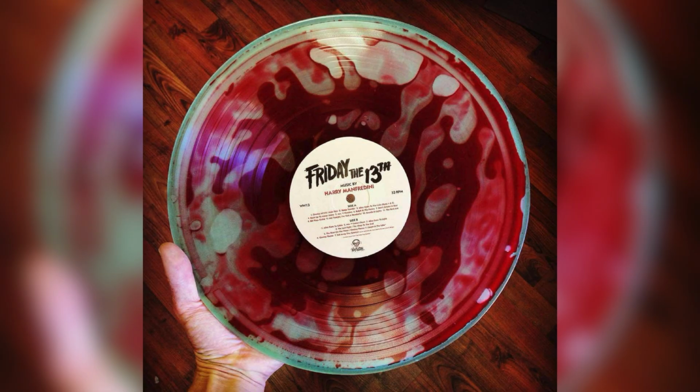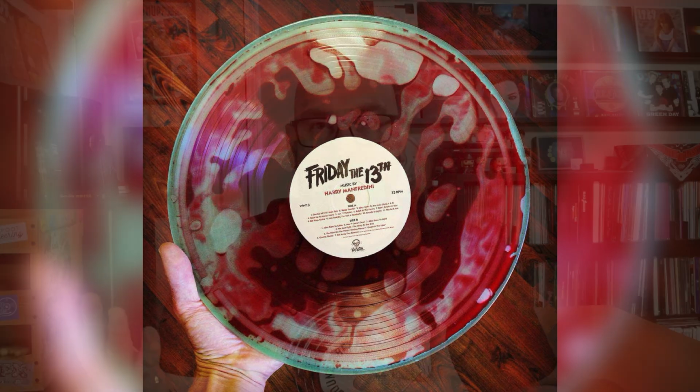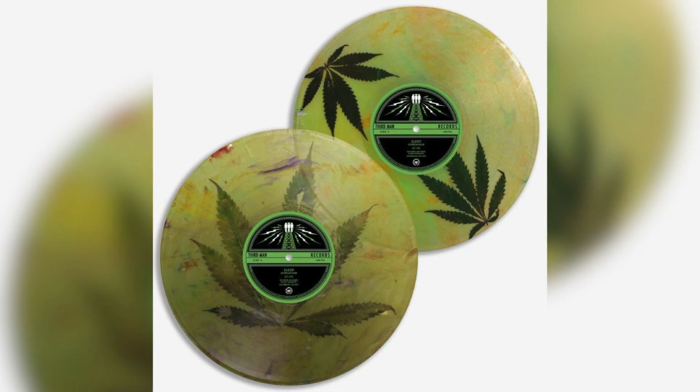And for the most part, I don't really get into any of those gimmicky record releases. Some of the other ones that have been big over the last couple of years, I think it was the Friday the 13th soundtrack that they released with fake blood on the inside of it. I know Third Man Records here in Detroit, I think a year or two back, pressed an album that had a big pot leaf on the inside of it. That was kind of cool, but it was all really limited and really expensive. And I didn't really care enough to go stand in line for hours on end waiting for it or spending a bunch of money to get a copy of it.